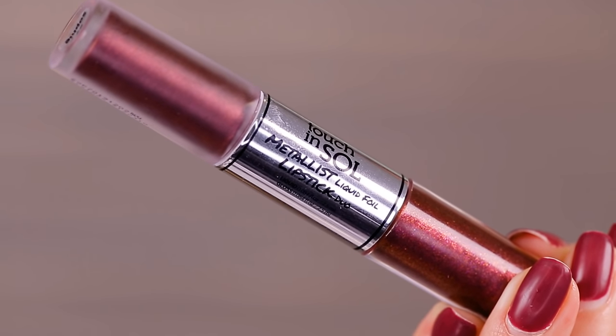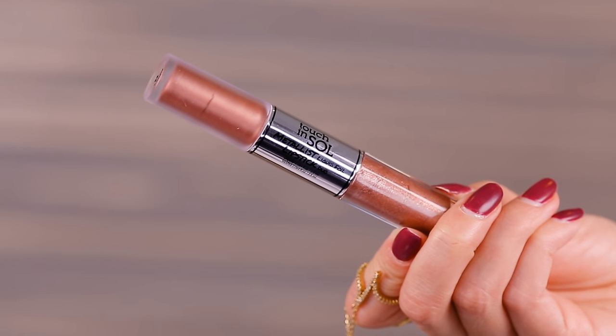It's a two-step system, so there's a little work involved, but I think this color is really pretty. I also got the shade Penny that I will swatch for you guys, but I want to put this one on. It's going down. We're just doing this.